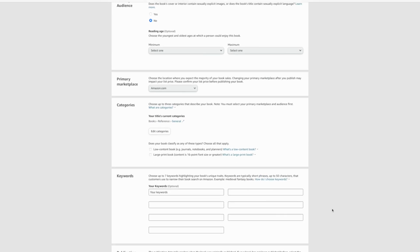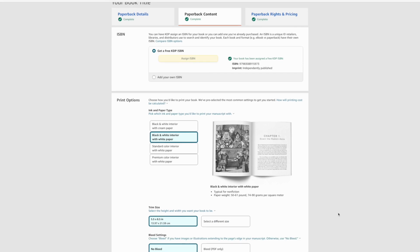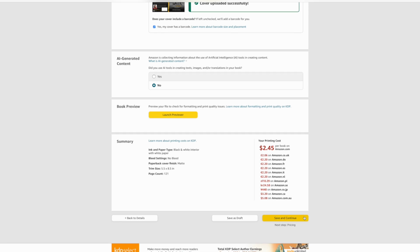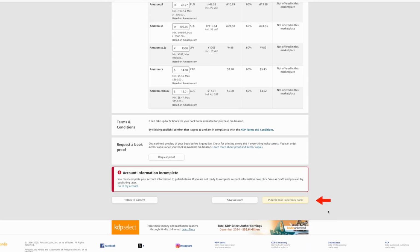Verify your pricing and distribution settings, and once you click publish, your ebook will typically go live within 24 to 72 hours, while your paperback might take 3 to 5 days to appear on Amazon. This timing gives you a perfect window to prepare for your launch activities in step 8.